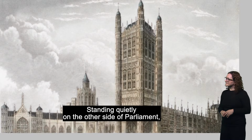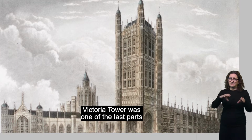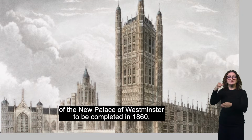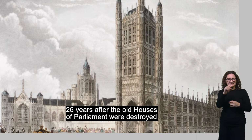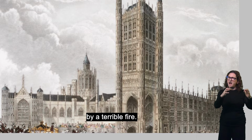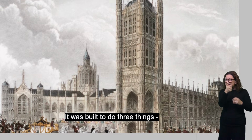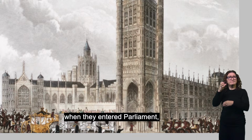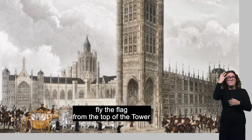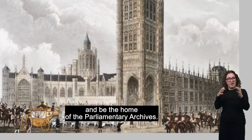Standing quietly on the other side of Parliament, Victoria Tower was one of the last parts of the new Palace of Westminster to be completed in 1860, 26 years after the old Houses of Parliament were destroyed by a terrible fire. It was built to do three things: serve as an entrance for the monarch when they entered Parliament, fly the flag from the top of the tower, and be the home of the Parliamentary Archives.